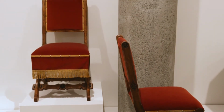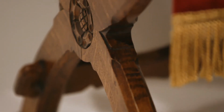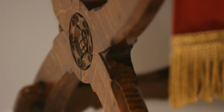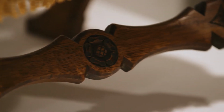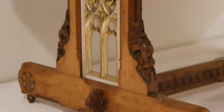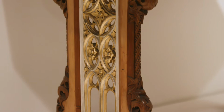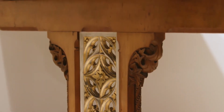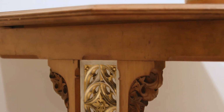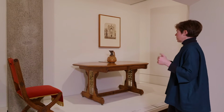The cross frame of it and the detailing of it are referenced in the Houses of Parliament chairs and reflect medieval design work in their structure. The beautiful library table here too, we see the decoration here. The decoration is actually within the structure. Pugin was not an advocate for added ornament as such, he felt that the ornament needed to be contained within the object or embedded within the object itself.